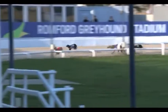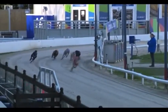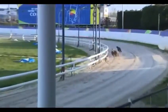One and two disputed on the inside. Round the first bend they go. One and six it is that go on from three. They come round the first bend then. It's the red jacket of one showing the way down the far side from six. Then comes three. Round towards the far side.